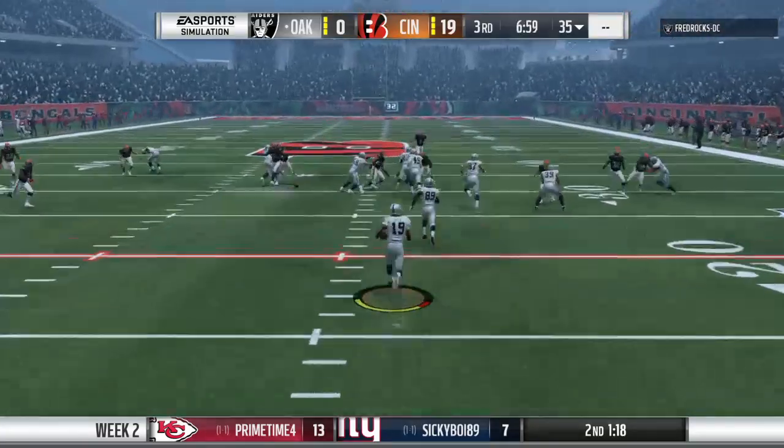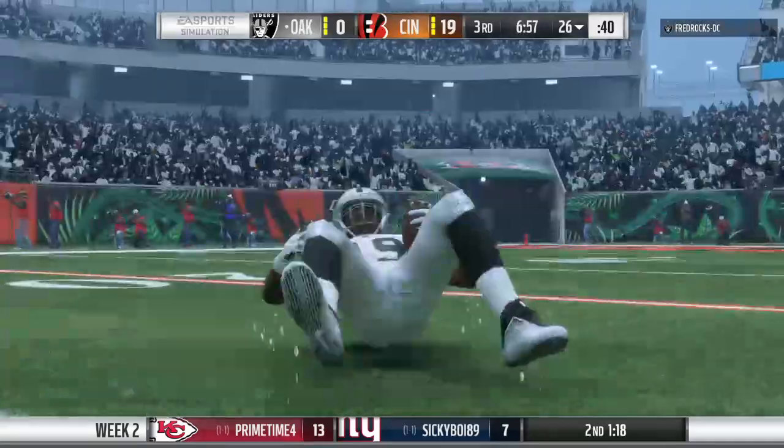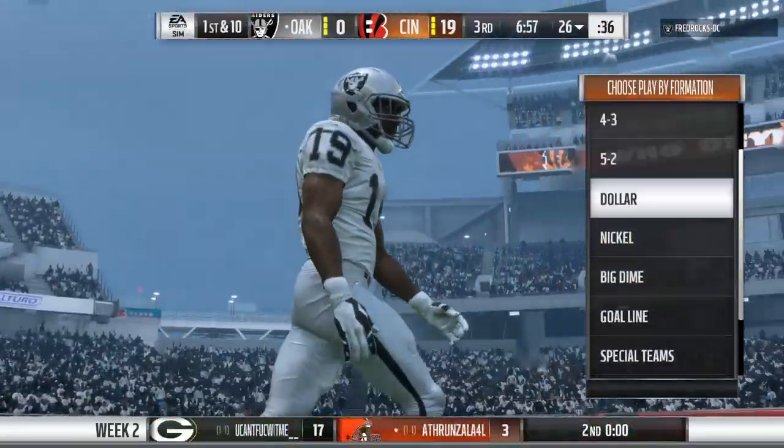This one fielded at the 5. And, oh, he is really laid out that time. Knocked flat on his back, right around the 26.